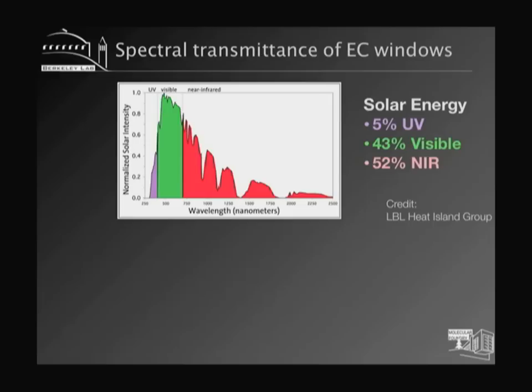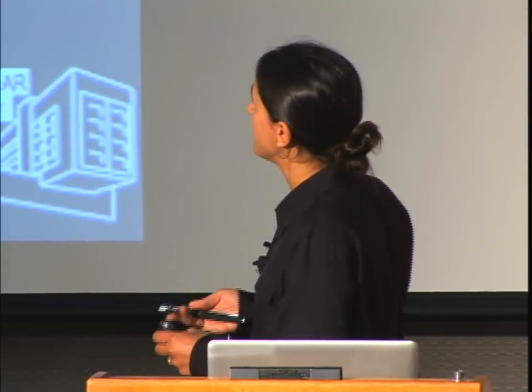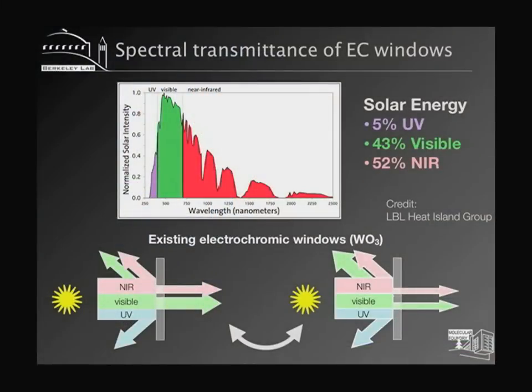But there's just about the same amount of energy in the near infrared as there is in the visible. And this is not contributing to us seeing. It's really just providing heat. And in some cases, that could be a good thing to heat our buildings when it's cold. And in some cases, we may not want it. So what today's electrochromic windows do is they allow us to vary the amount of this solar spectrum that's coming through our windows. So we have heat when we want it, and we can have less heat when we don't.